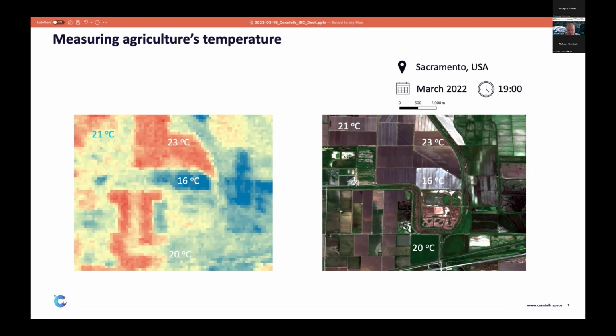And combining that with images, we're using land surface temperature, well, not only that, but using that with sensors in the field, provides a scalable way of accurate measurements of effects on temperature and water use.